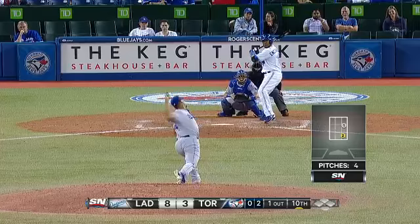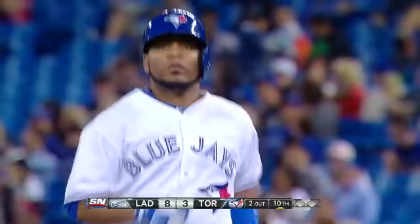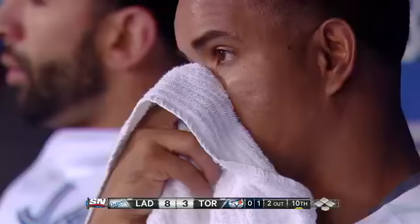Encarnacion lifts a fly ball into shallow center. Ethier gets there, and the Jays are down to their final out. Greinke missed 29 games with that broken collarbone, and while he was out, the Dodgers went 10-19. Those faces on the Blue Jays bench sum up everything that's happened tonight. They took the lead in the 8th, only to see an error allow the Dodgers to tie it up in the 9th. And then they blew the doors off the Blue Jays with 5 runs in the 10th. Dodgers record when trailing after 8, 1-39 coming into this game.